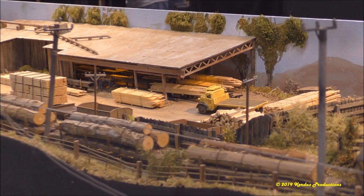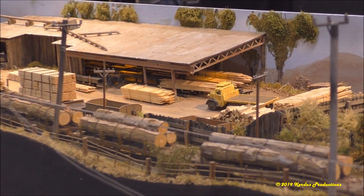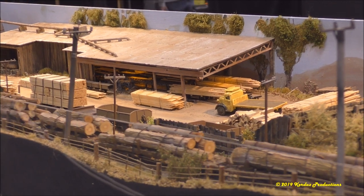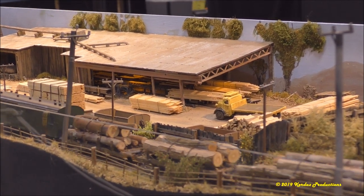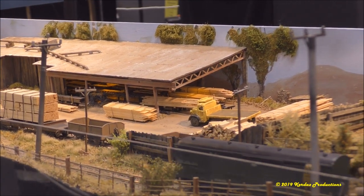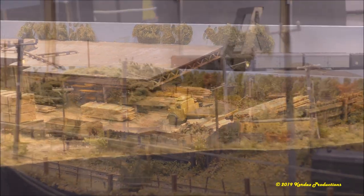This layout is 00 scale on hand-laid 14mm track. This gives the track a true prototype 3 foot 6 gauge look. The display tries to create a typical image of what it would have been like in this area during the 1960s and 1970s.